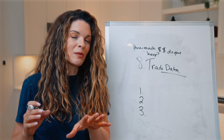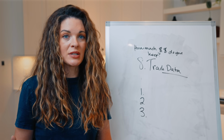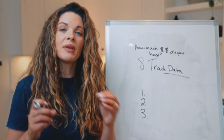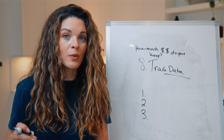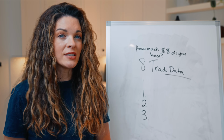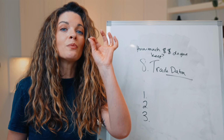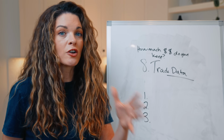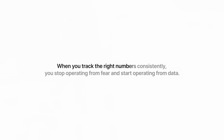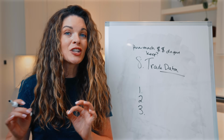So there's something even more valuable than profit, and it took me years to understand this. And ultimately, it's peace of mind. It is security in your business. It is the ultimate business metric. Peace comes from knowing exactly where you stand financially at any moment. It comes from having enough runway that you can make decisions from abundance and not desperation. This is not some woo-woo stuff I'm talking about here. I am dead serious. It comes from never having to wonder if you can pay your bills next month, or pay your team, or pay your contractors. When you track the right numbers consistently, you stop operating from fear and start operating from data, and that changes everything.